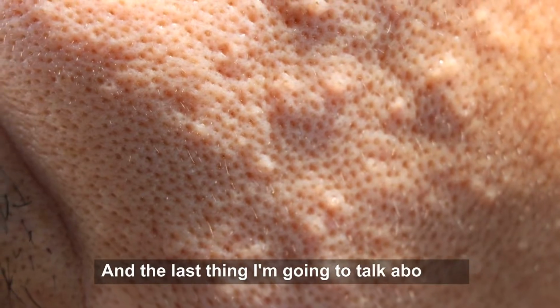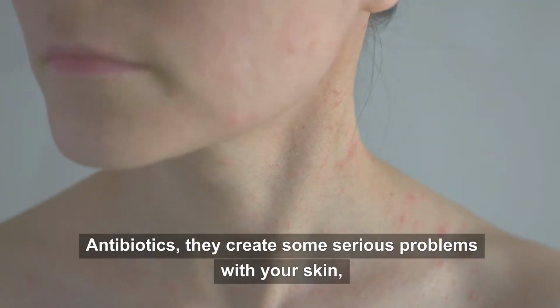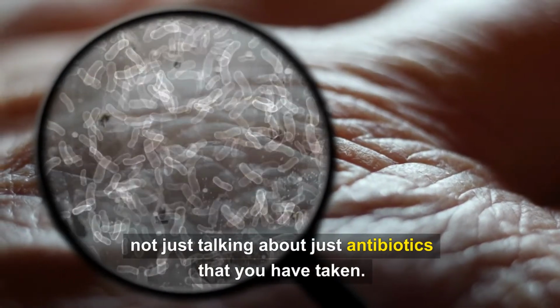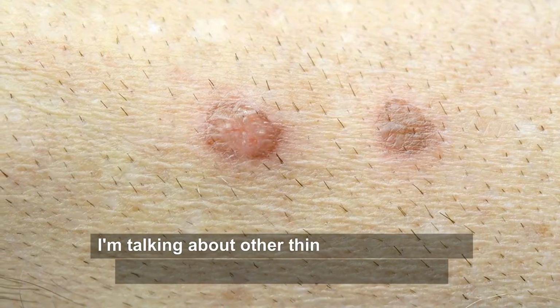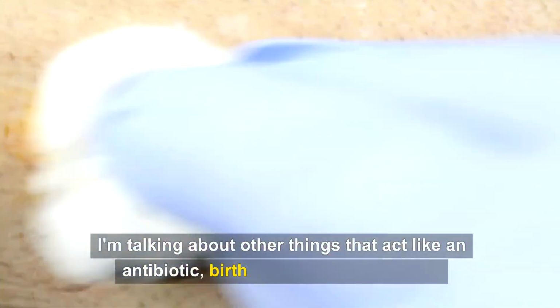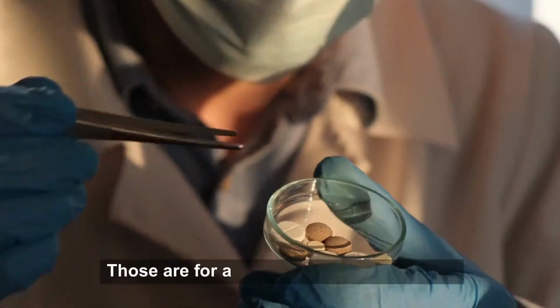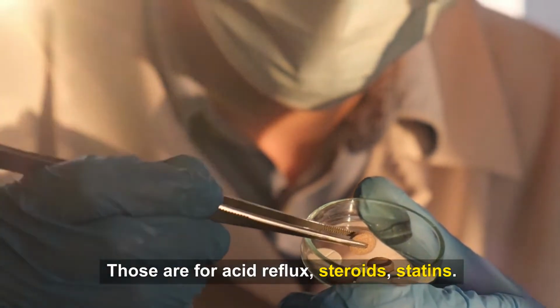And the last thing I'm going to talk about is antibiotics. They create some serious problems with your skin, and I'm not just talking about antibiotics that you have taken. I'm talking about other things that act like an antibiotic: birth control pills and antacids, those are for acid reflux, steroids, statins.